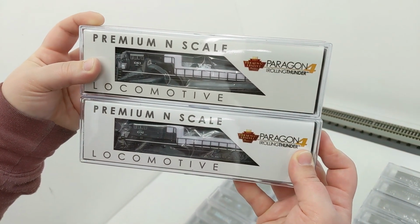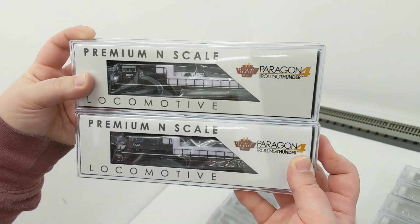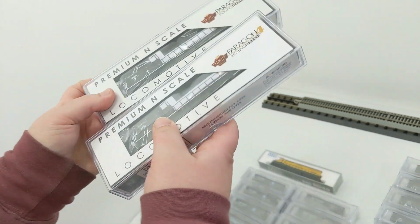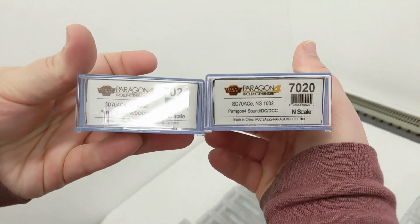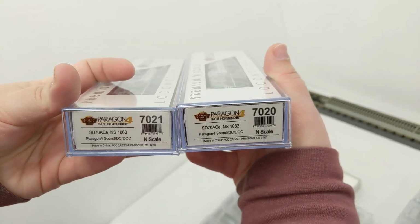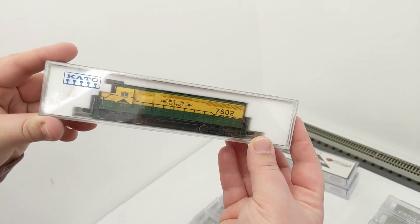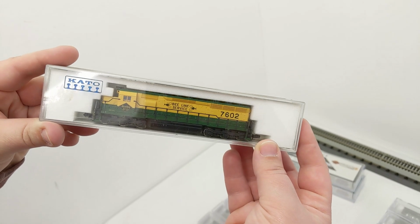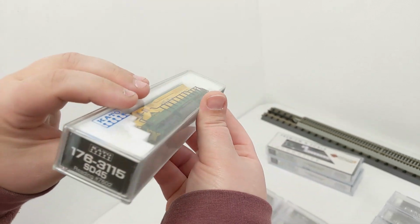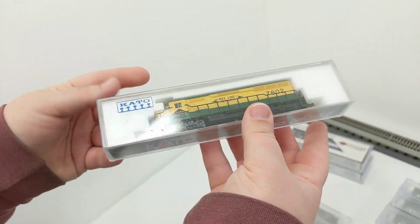Okay, so first up we got some Broadway Limited Norfolk Southern locomotives. These are ES70 ACe locomotives, and they're pretty sweet. They're brand new. Yep, brand new. There's the information: ES70 ACes with sound and Paragon 4. Here's a nice B-line service Reading Lines from Caddo. Really cool locomotive here. This one we got used, but it's in excellent shape. It runs great, and there you can see the information. It is an SD45. Yep, we tested it and it's great.